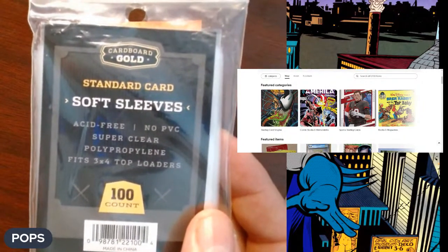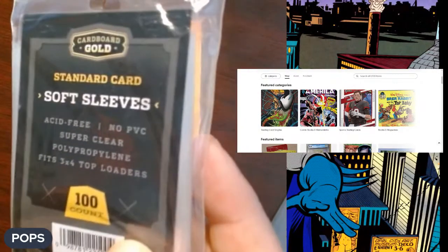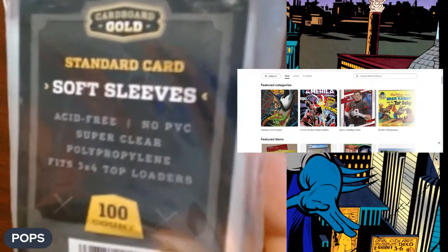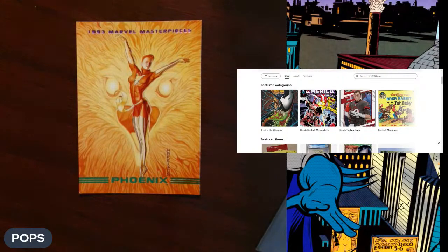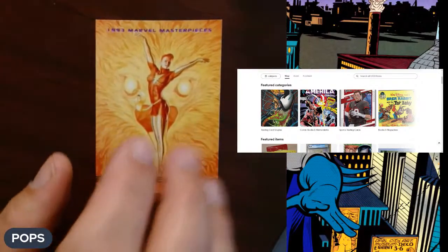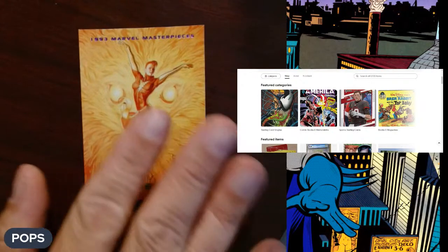We refer to them as penny sleeves because they used to be $1, and now they're a couple dollars. You're better off trying to buy a few hundred of them at a time, maybe 500 or so. Get a break. That way it absorbs into your shipping costs, and it's not quite as expensive. And they will last. You can keep them in that little bag, and they will last. That way you can take good care of your card. And then you can put them in a hard case, called a top loader, or a fancier case.